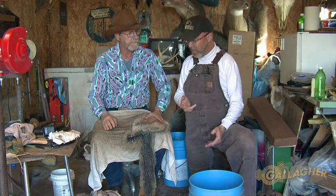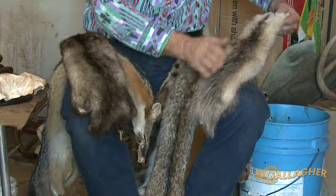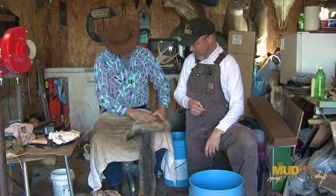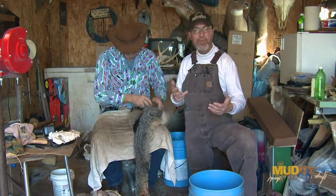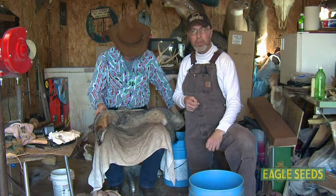You can catch this renewable resource, find your local taxidermist, just negotiate a price. Hey, if I bring you 10 coons, what's it gonna cost you to skin and flesh and dry out so I can send them to the tannery? And it's not much money at all. Pete's real expensive, but most people aren't. And then you got beautiful fur. So don't think you can't participate in controlling predators just because you don't want to take care of the fur. It's much simpler than you think. And it's a great way to use a renewable resource and protect our game species.